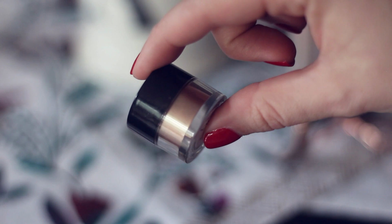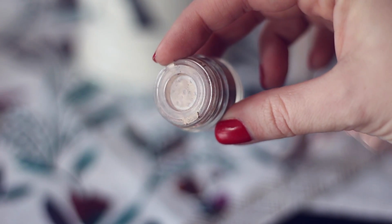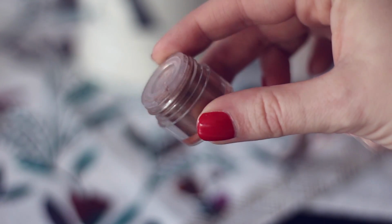The last product I'm going to use from Alima Pure is this loose Pearl Luster eyeshadow in the shade Mocha. And I think this is one of the nicest packaged loose pigments that I've ever used. It has this little sifter with a pop up top. So I'm just going to open it up and tap a little bit into the lid.